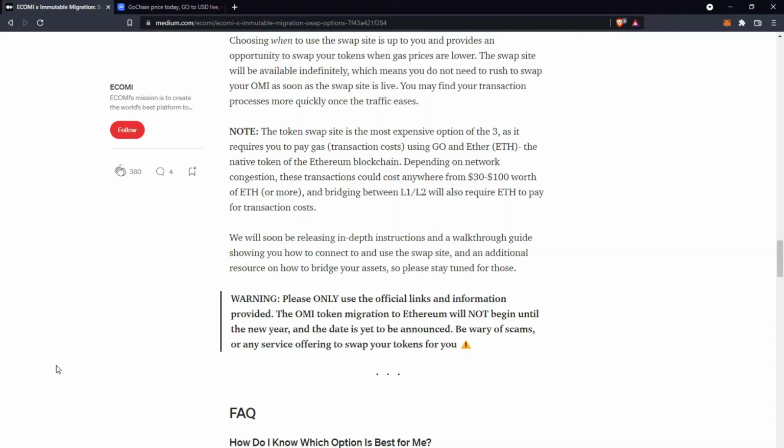So to summarize, the first option is probably the cheapest, the second being the second cheapest, and the third being the most expensive. So having your OMI within the app is the cheapest option for migration, followed by having it in an exchange, and then finally having it stored elsewhere like a cold wallet, and then choosing when to use the swap site is the most expensive due to all the Ethereum gas fees.